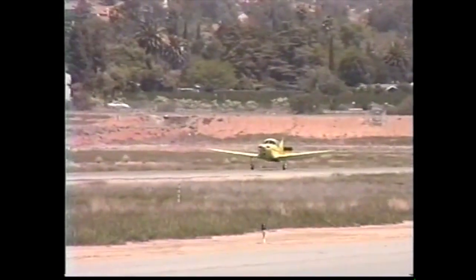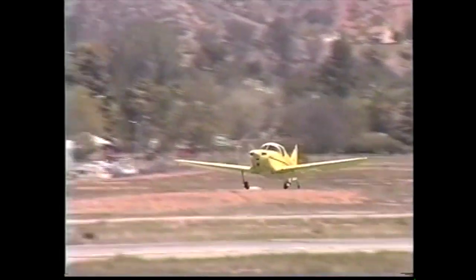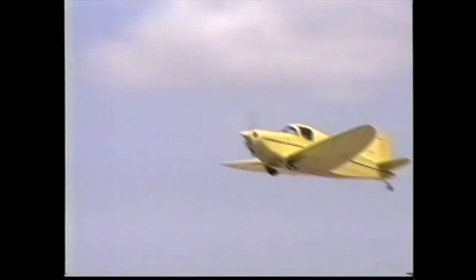Now, as far as the performance. Okay, let me take it from there. Sure. You taxi out to the runway, and you get clearance from the tower to take off. That's correct. What kind of a takeoff roll would it have? You advance the power, and the airplane will roll approximately 500 feet. And at what speed would you rotate? It'll rotate at approximately 80 miles an hour. That's really what we want to see on the airspeed. Anything less than that, you can't rotate very well.